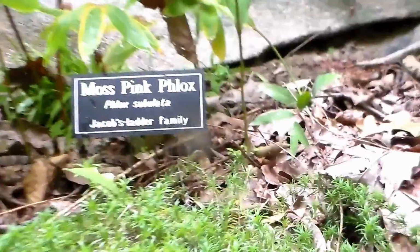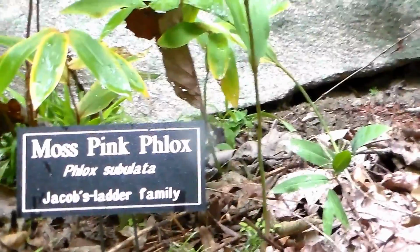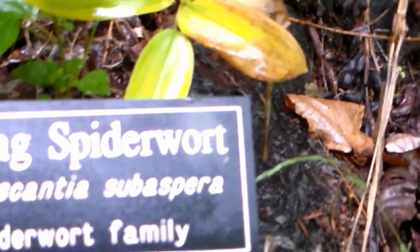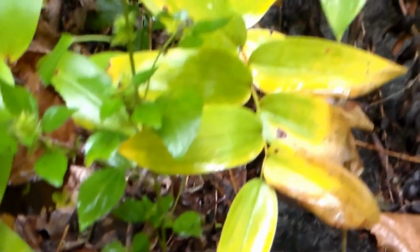It's late September here in Asheville. The weather's starting to turn cooler. There's a moss pink phlox, Jacob's ladder family. That's a beautiful plant when it flowers. Here's a zigzag spiderwort in the spiderwort family.